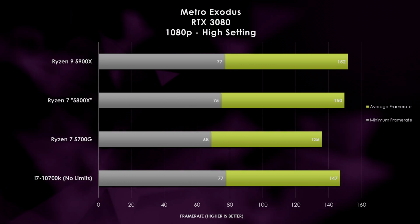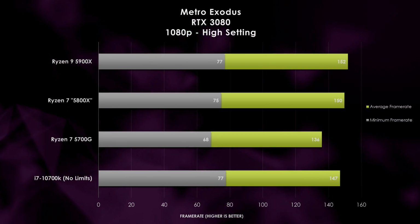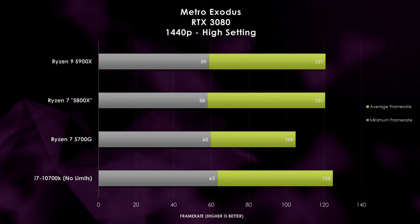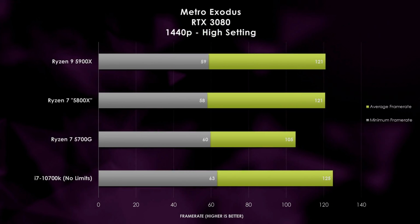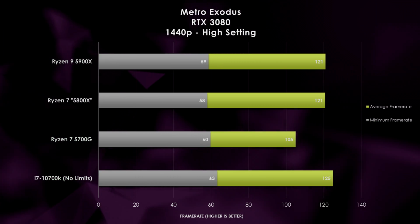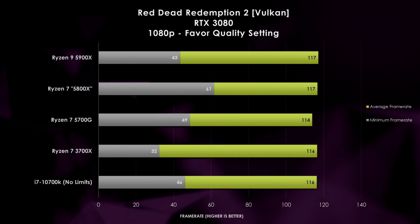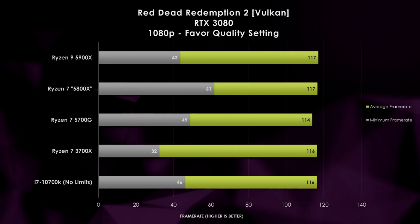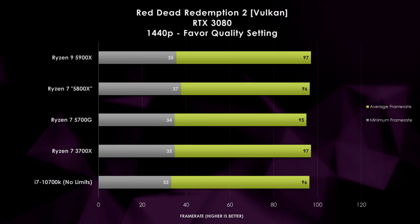I still haven't integrated Metro Exodus Enhanced Edition into my test bench, but the RTX 3080 in each of these instances performs well at 1080p. 1440p, though, does continue to show some of the pitfalls of the 5700G, whereas traditional 8-core parts can get identical performance. Swaying even further into GPU-limited territory, the 5700G performs just as good as any of the other parts in Red Dead Redemption 2, even at 1440p.